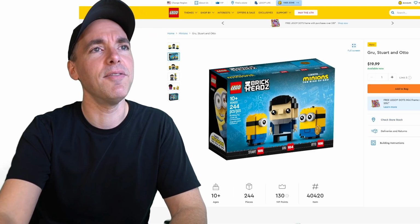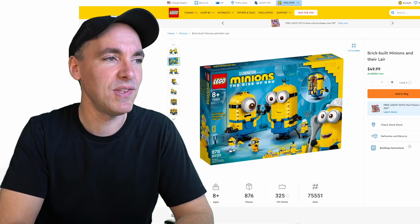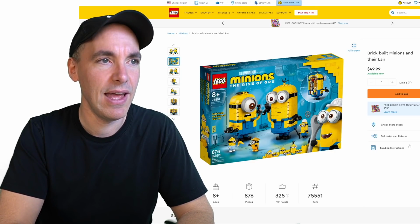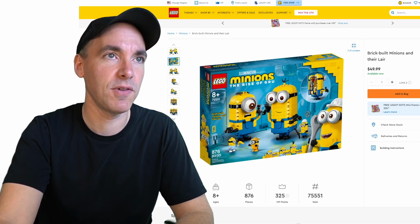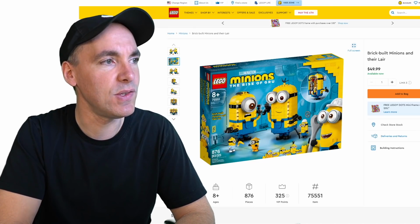What I would rather have, because we haven't built this yet, is this. This is the brick-built Minions in their lair. I think these are way more fun. And this is $50 though. I mean, price difference wise, 50 versus 20. I'm thinking this is a better buy for us, and I think we would enjoy these a lot more.